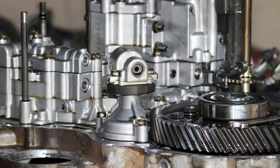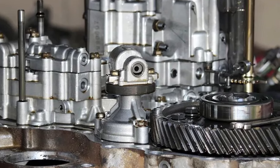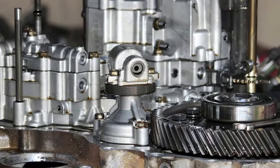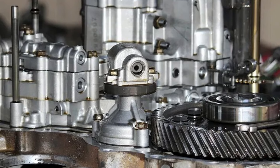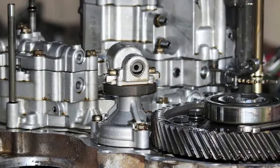If you're having trouble shifting gears in your X-Trail T30, it could be due to a number of factors. A worn clutch may need to be replaced, while a damaged shifter cable can also cause shifting problems. A malfunctioning clutch hydraulic system can also cause difficulty shifting, which may require repairs or replacement of the hydraulic components. Transmission issues can cause the check engine light to come on. This could be due to a problem with the transmission control module, shift solenoids, or speed sensors. A mechanic will need to diagnose the cause of the check engine light and make any necessary repairs.